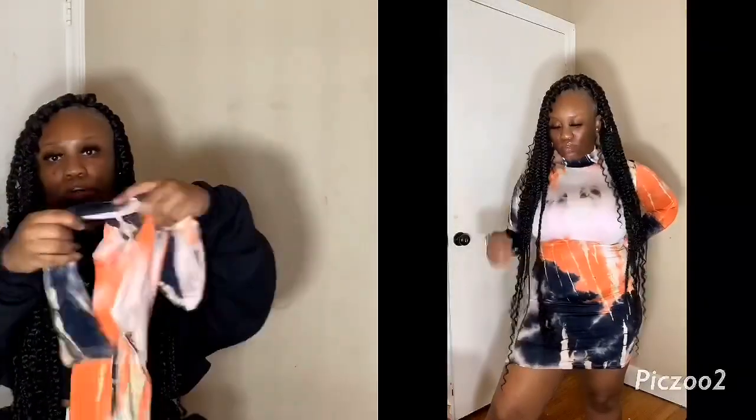And then it's also long sleeve, which is also very necessary for the fall time, because it's one of those dresses where it's cute. You don't have to wear a jacket, but if you want to wear a jacket, you can. So it's more like a bodycon. I wouldn't say mini dress, and I wouldn't say midi dress. I feel like it stops right at the knee.